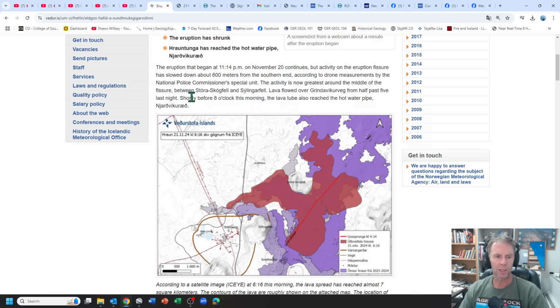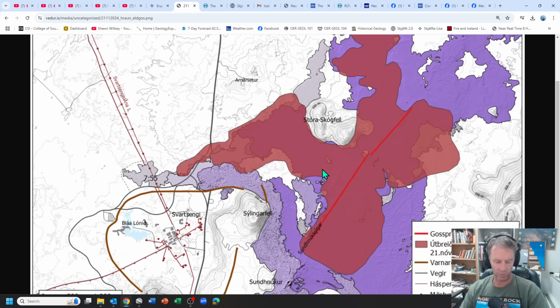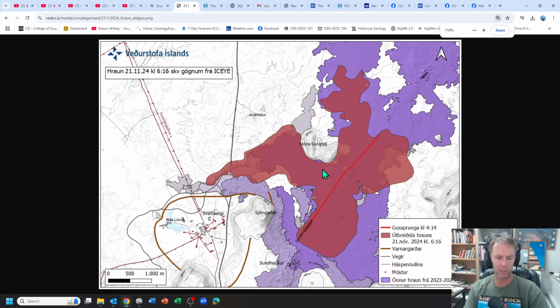Let's see. So we've got just the middle of the fissure. The main part is active here, just between the two hills, Stora Skógfell and Sýlingarfell. Let's go ahead and go to that lava flow map, the flow field map that's out currently. This is already a little bit outdated, and I'll show you why in a second.